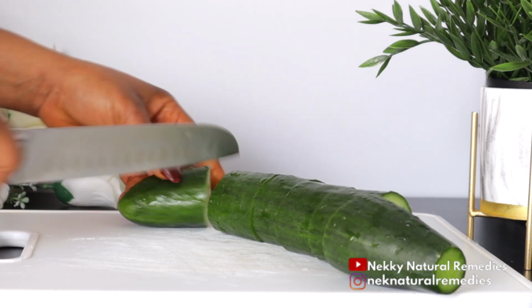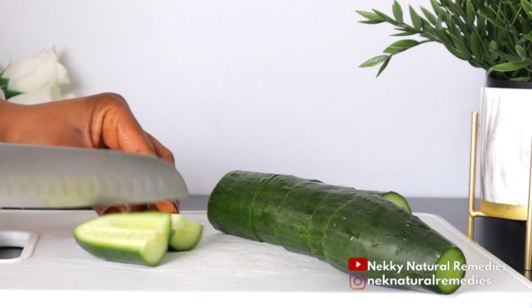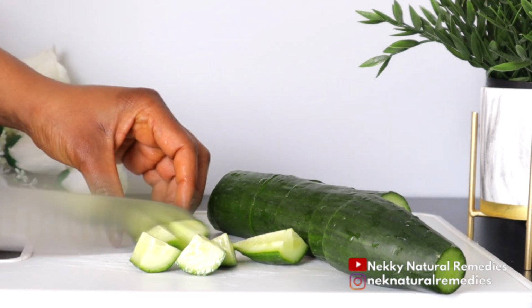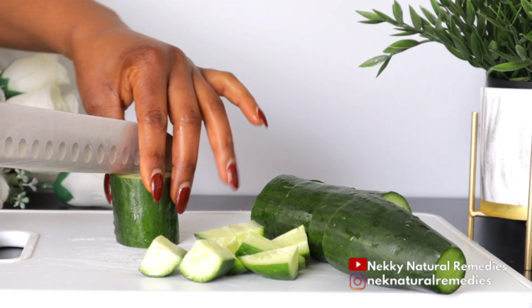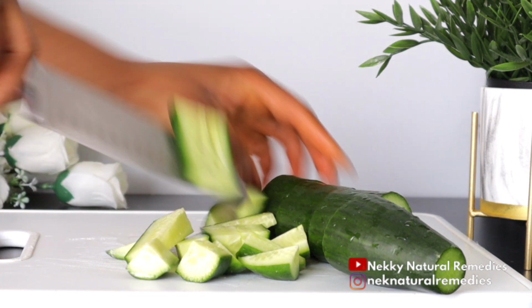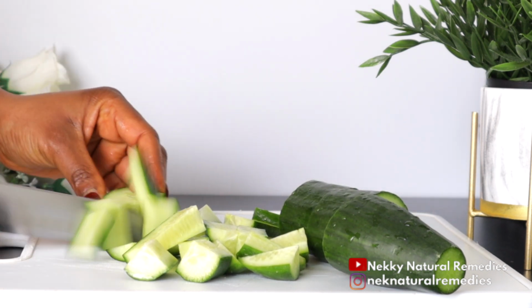So what you have to do is to wash and cut. I'm going to be using a juicer to make this drink. You can use a blender to make this drink also. You will probably reduce the quantity if your blender is small, but if you have a bigger blender, you can also use the same quantity we're using in this recipe.